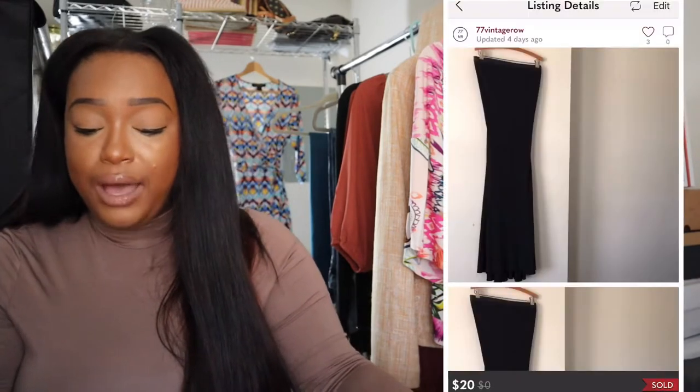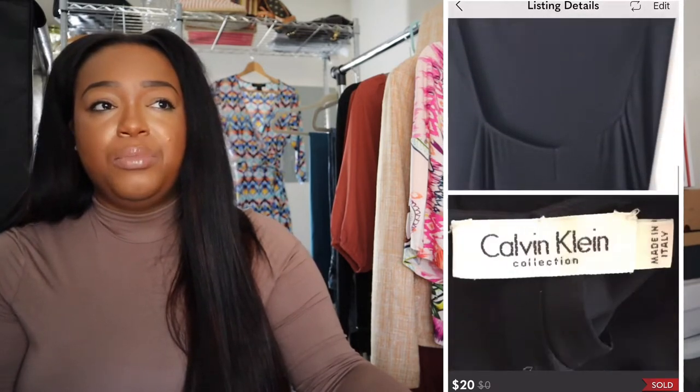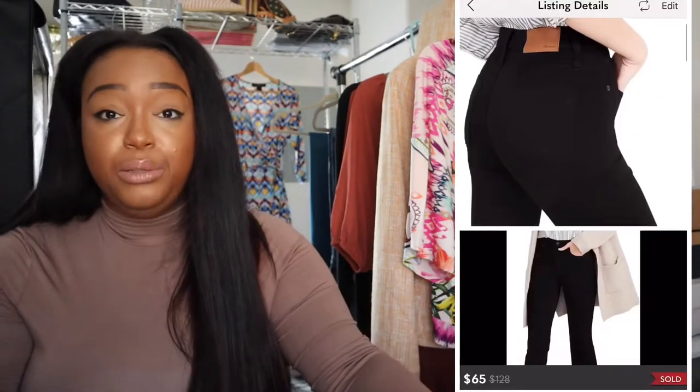Next thing that sold was a Calvin Klein backless dress. I had the person come in with a $15 offer, and I didn't want to take $15. But I had the dress for probably two years, I believe. So I went back and forth, and I finally decided to take $20 and let the person have the dress. Next thing I sold on Poshmark were some Madewell Cali Demi Boot jeans.